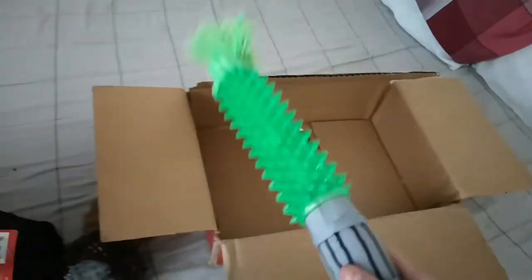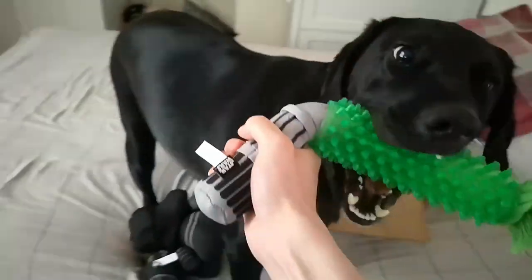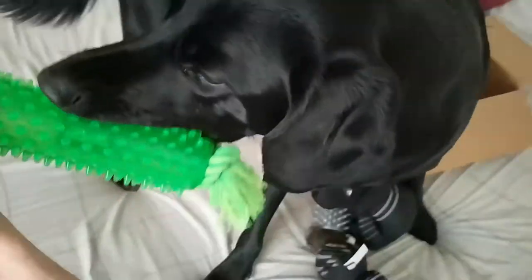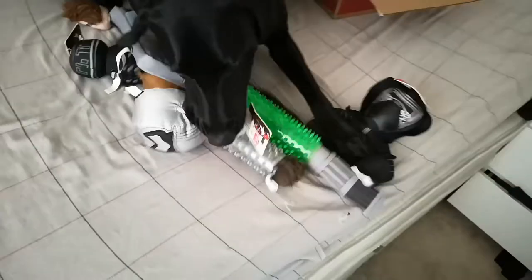And last but not least, we have a lightsaber. I think this lights up as well. I think he likes that one the most so far. We'll definitely have some fun with that. So, I don't think he actually knows which one to play with. Right, I better take the labels off these quickly. What? Mate, you're dropping them all, man.